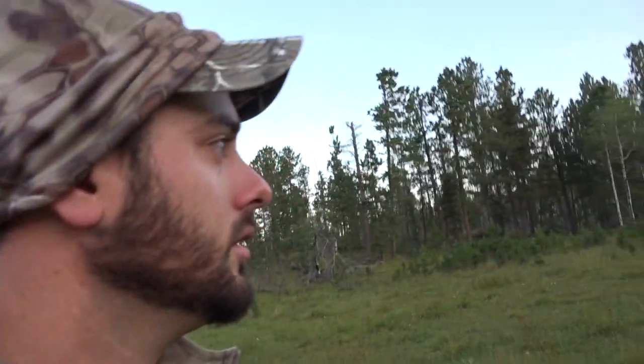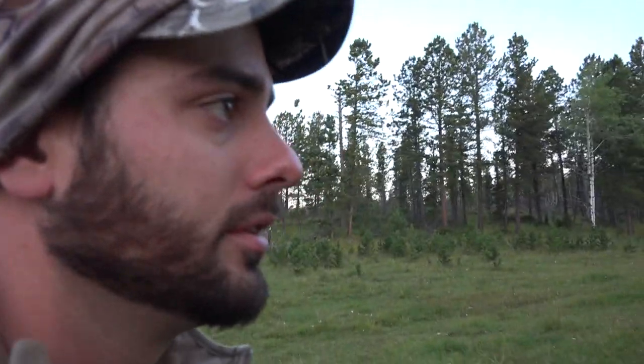Just heard a bugle that sounded nasty. I'm gonna go up here and see if I can get a look. I didn't see any hunters or hear any hunters in the area, so if I do, I'll back out. Don't wanna mess up anyone's hunt.